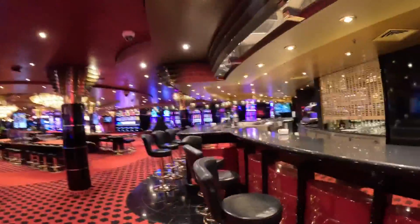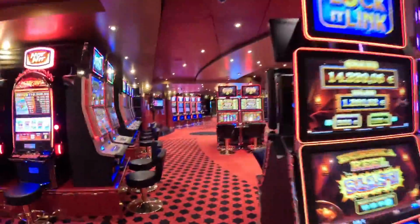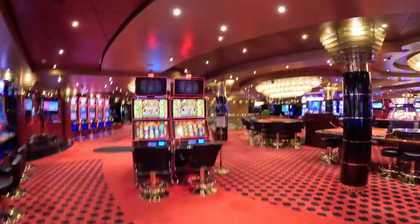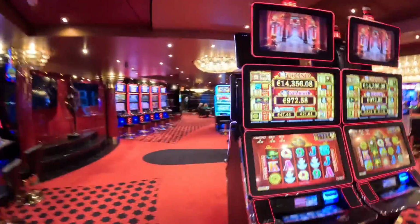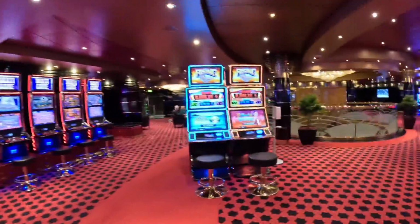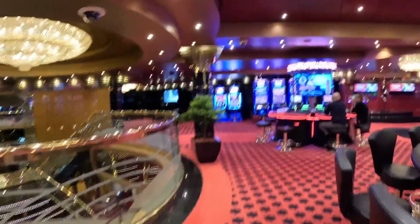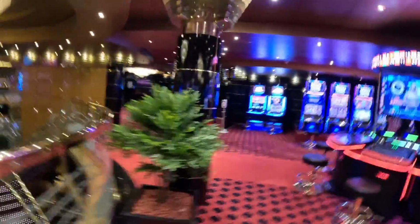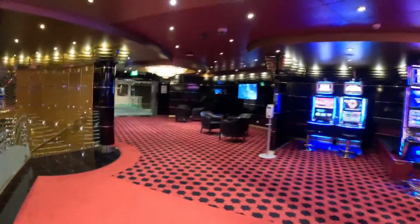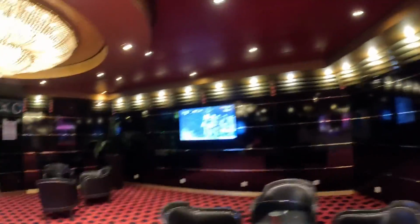So here's the casino. Something else that this ship, MSC, allows is smoking still. It wasn't too bad, but in the back corner, the people here, you can see I'm turning to the right to get away from them because they're all smoking. So there is a smoking area. I know a lot of cruise lines no longer allow that, but you can still smoke on the MSC Poesia.